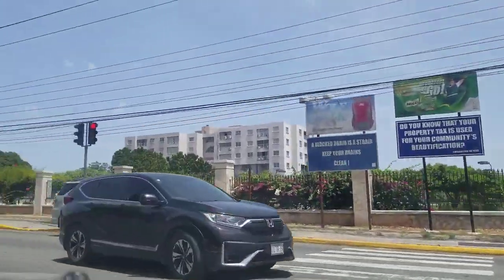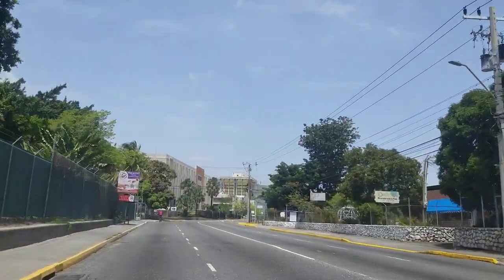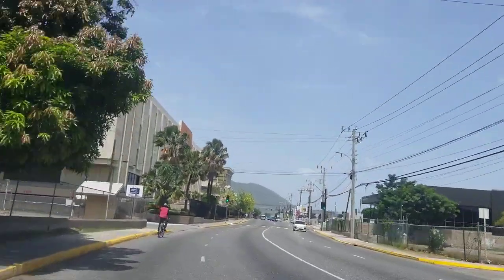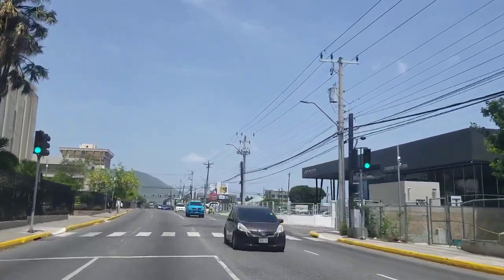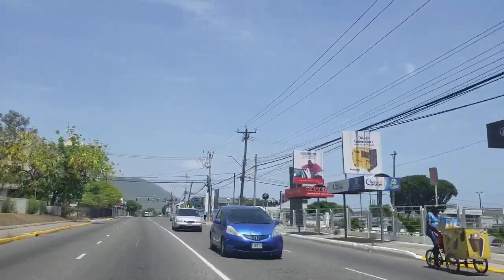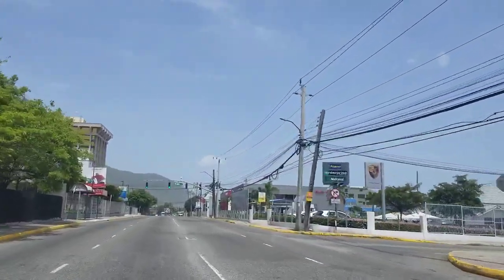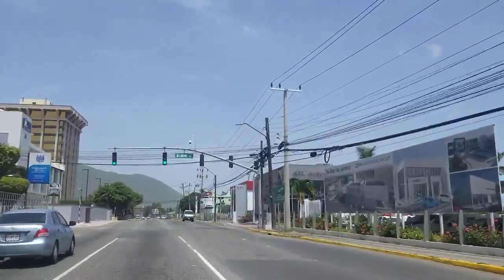Okay, we're now turning on to Oxford Road. Now, Oxford Road has a lot of commercial buildings and a lot of car dealerships. Okay, so on the right is the Hyundai dealership, and I think in Jamaica we pronounce Hyundai a very unique way. There's a very nice ad about it on TV, the way Jamaicans pronounce it. I only know it as Hyundai, but there is another pronunciation elsewhere.